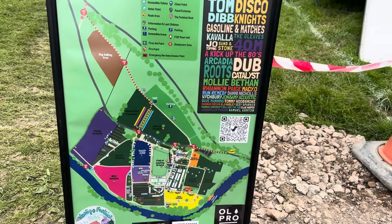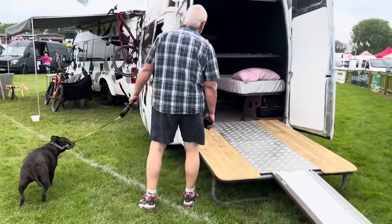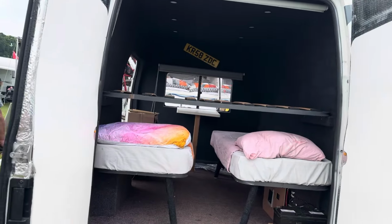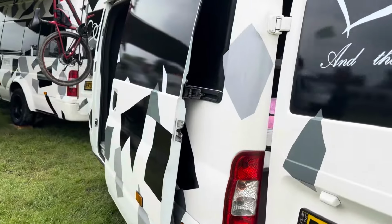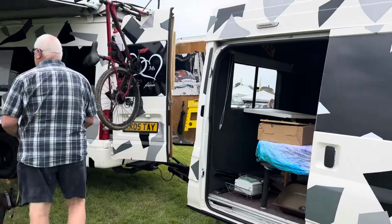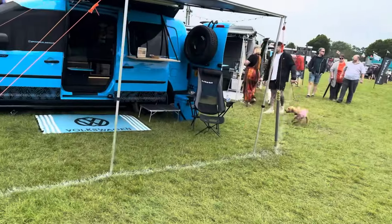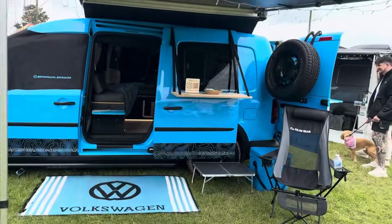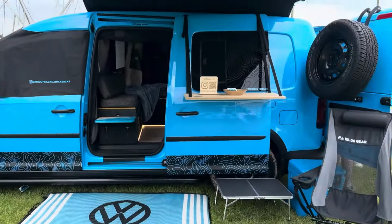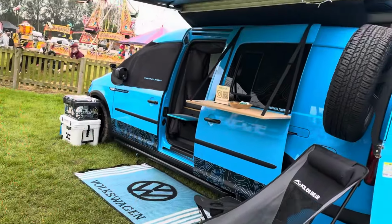So we're now at the Field of Dreams. Let's have a look at some really cool vans, shall we? Oh, that's pretty cool. Single beds in there. This is a trailer. Back end of a transit van. How cool is that? There's the transit van. That's pretty cool. There's a Volkswagen Caddy with a pop-up roof on it. Nice awning as well. That's very cool.